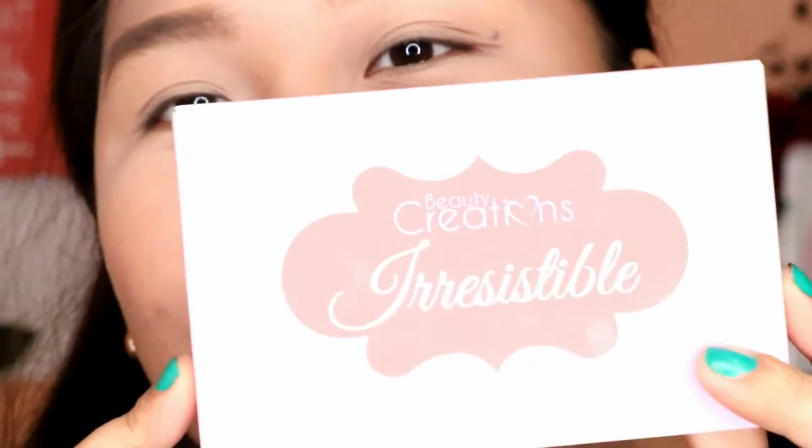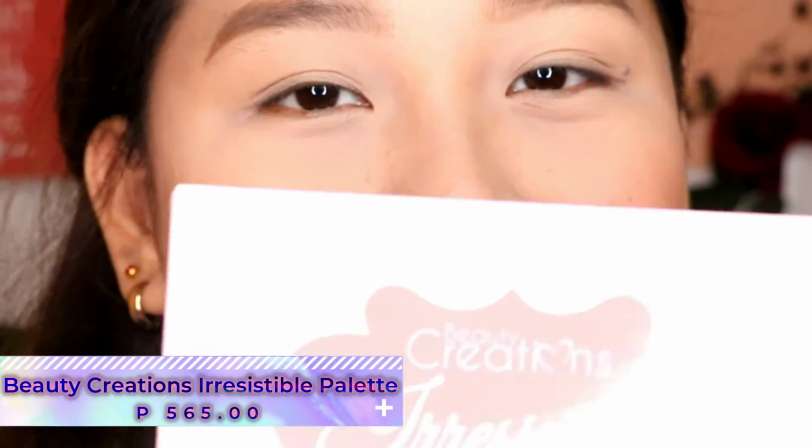Again, on the goodie bag, a semi-shadow palette that I have been dying to try out. This is the Beauty Creations Irresistible Palette. It is said that this is a dupe for the ABH Modern Renaissance palette. I have seen some swatches and they said that it doesn't really match the pigmentation, but the colors and the way that they work is the same. I don't have the ABH Modern Renaissance palette. It's expensive, but I'm planning to buy that soon, but not now. So I think I'll stick with this.